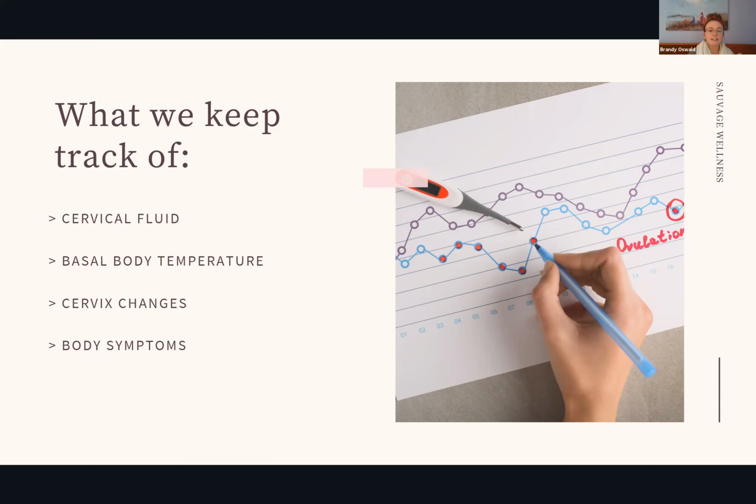And then the last one is body symptoms, things like breast tenderness, ovulation pressure, different things, energy, fatigue, things like that that can line up with the different phases of our cycle.